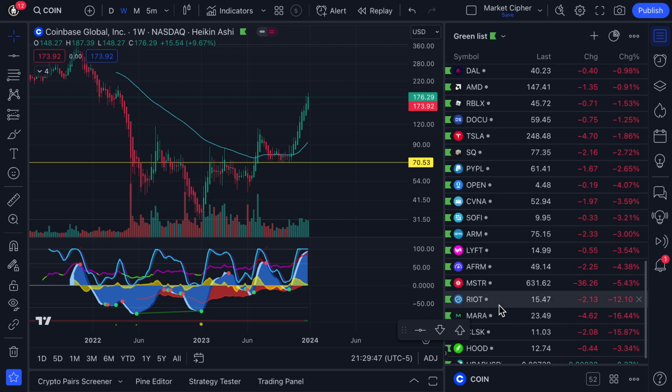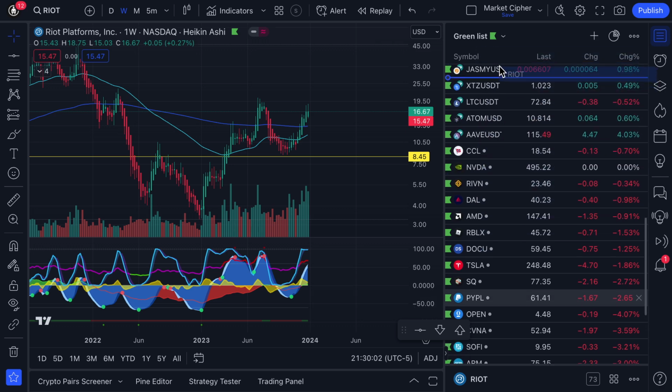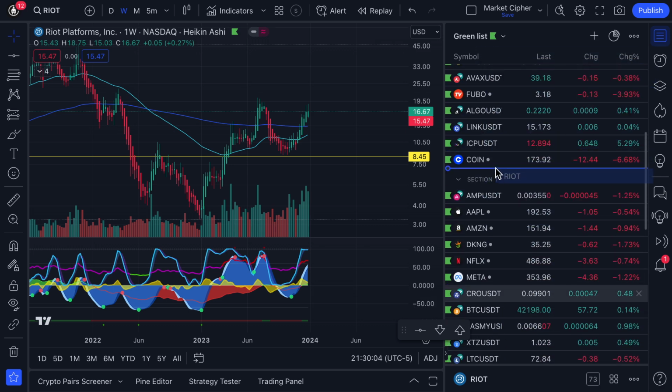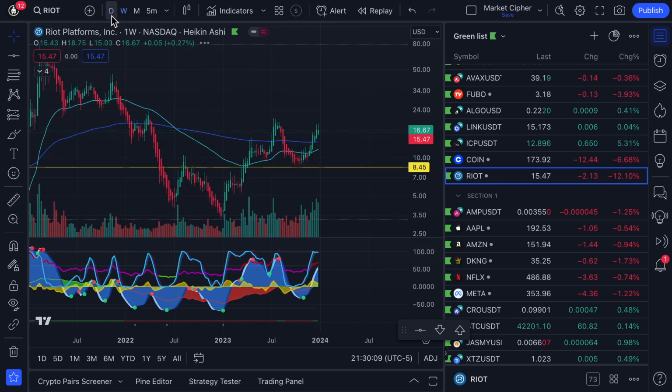Okay, here's Riot. Riot Blockchain is pulling back here. It pulled back after a big run up. Again, these crypto stocks are going nuts. This looks amazing. I'd be buying any and every pullback on Riot going forward here for a while, because this thing's just absolutely rocket shipping.